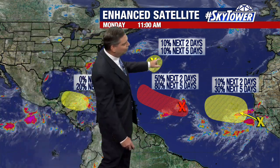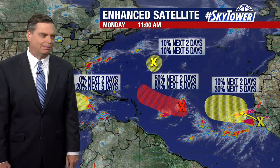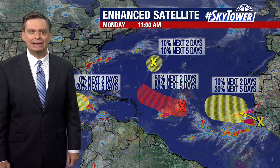Then you have this little swirl that is in the central Atlantic. Small chance it might develop, but really probably not going to see anything happen with that.